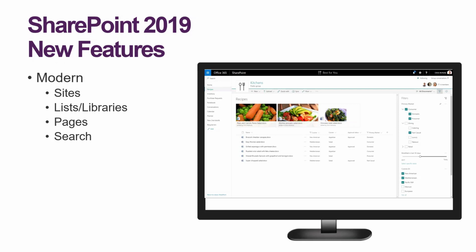And that same panel is what's used to, rather than push people to another screen to edit the metadata, that same panel lets us modify metadata as well. So it makes it a lot more seamless for the user, so they're not jumping between screens, which was a common complaint with older versions of SharePoint.